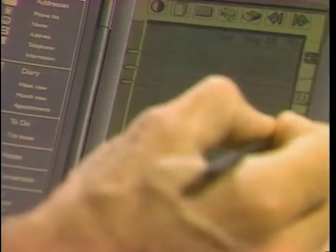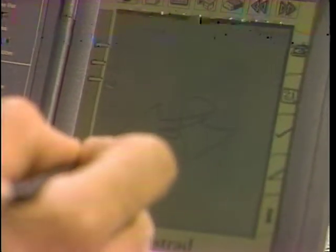Let me get out of that. And you know, you got your calendar, your to-do list. You got the scratch pad function where you just want to mess around with ink. Has a real nice metaphor for getting rid of something. You just pull the page out of the book and rip it out.